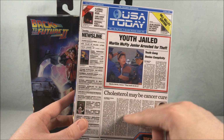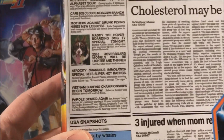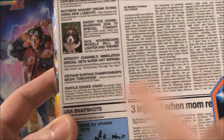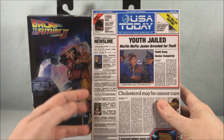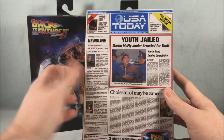But if you read all of these headlines and everything, cholesterol may be cancer cure is hilarious. I like this one a lot down here. Parole denied again for Joseph Joey Baines, 61, currently serving 20-year term for racketeering. So there you go. You finally get to find out what Uncle Joey's in jail for. So I just think this is fun. They put a lot of work into this newspaper. So it's fun to actually have the minute to sit here and read through it.